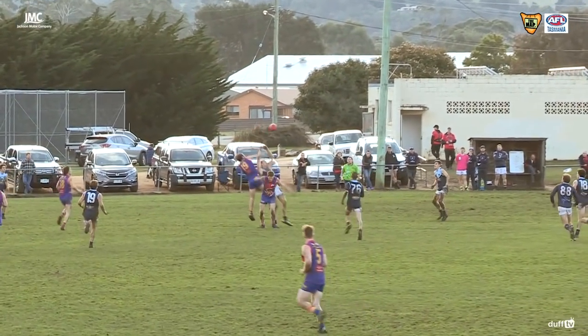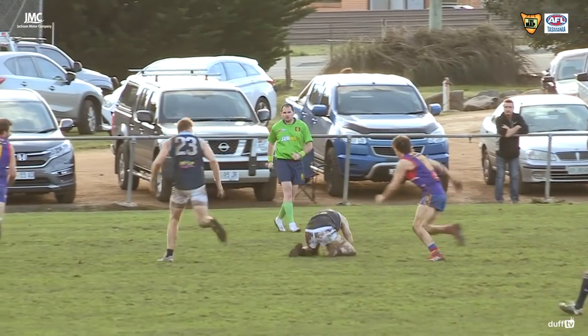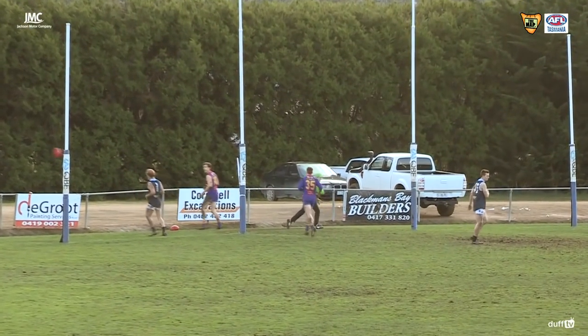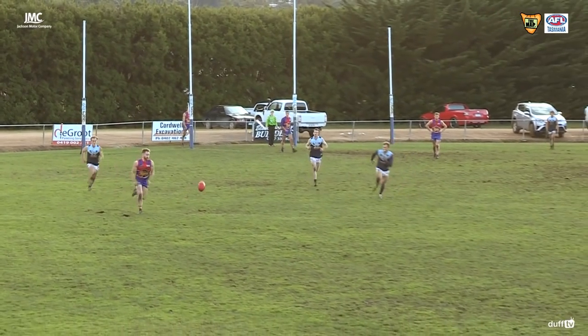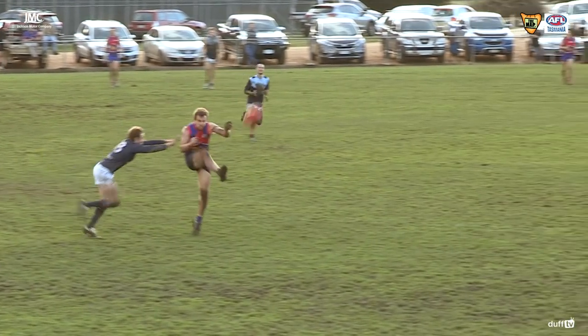Hield had a bit of the ball today. There's a little hold on Cassidy. Spinning out of the tackle. Going to his knees. Handballs. Now is that Roberts in the pocket? Roberts just missing to the inside for a minor score. So 2-10. 10-9. Now it's cleared out. There's 3 Huonville players, but there's 2 Lions further afield. Just needs to get one kick.